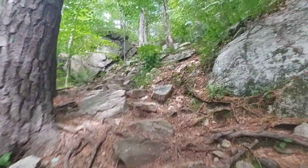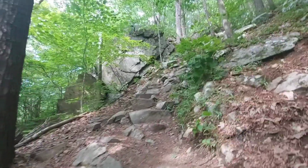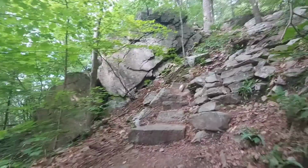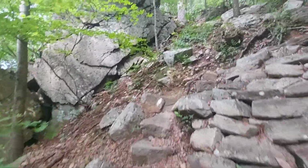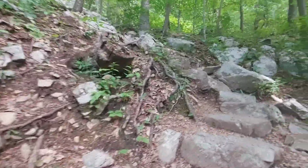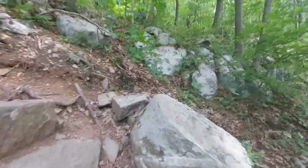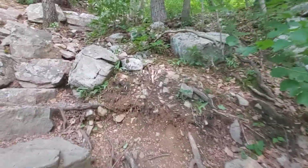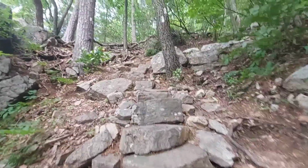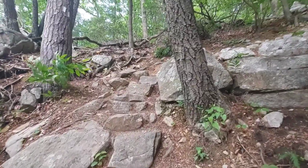Hopefully this video shows a little bit of the scale of what we're going up. It's just step after step after step. Good news is they're steps. We're making vertical feet quick. Bad news is your quads and glutes are on fire right now. So again, this is probably about a 15% grade. It's pretty crazy.